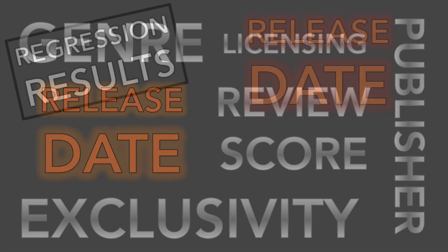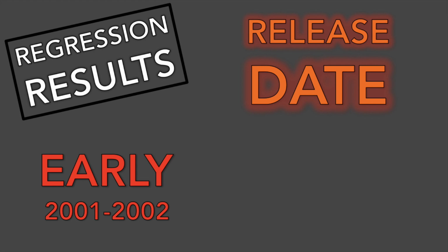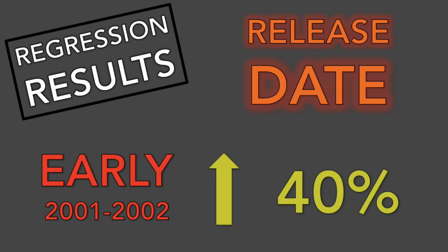And when we do this, we can predict that a game released in the first 2 years of the GameCube's life can be predicted to sell roughly 40% more copies than one released in the middle of the system's life. But perhaps more importantly, there was no real statistical difference in sales levels for games released late in the system's life as compared to the middle years. This finding completely supports the notion that GameCube owners were very supportive of the system throughout its life cycle and did not abandon the system as it entered its later years.